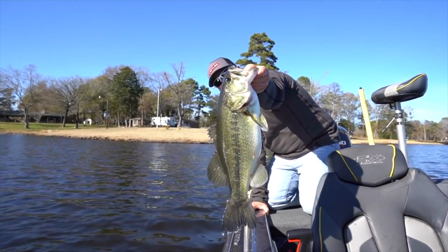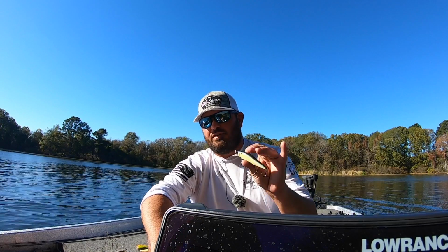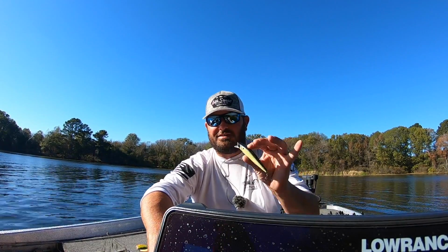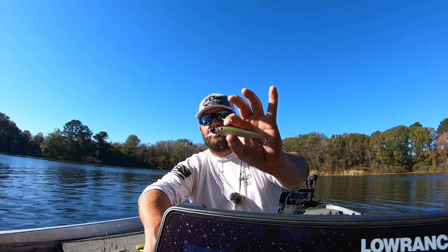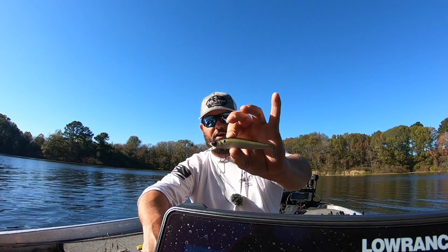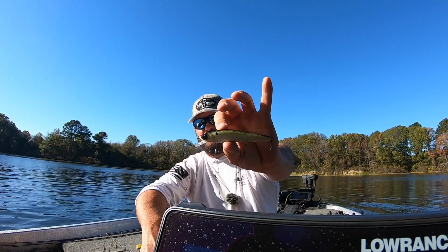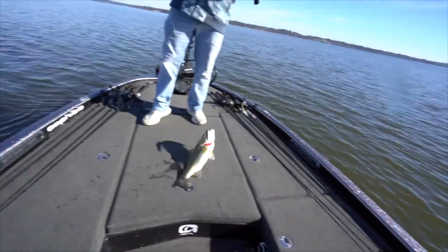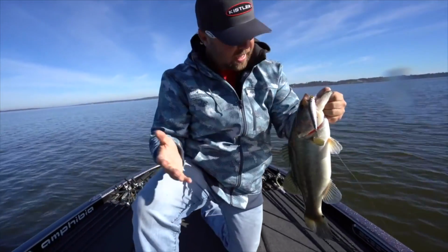A few different color patterns on jerkbaits that I'm going to throw. The first one, for lightly stained water, somewhat cloudy days, overcast days, which we'll have a bunch of, I like to go to shad patterns that are like a hard solid color, like this one right here. That's called Tennessee shad, I believe. This is the 6 Sense Provoke 106X, my favorite jerkbait on earth right here.